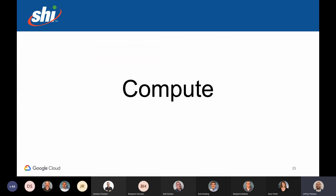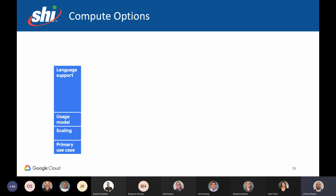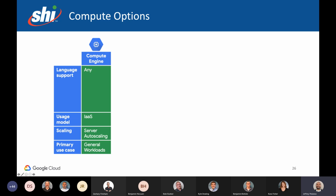The next topic is compute. So if you were wondering which is the best resource to host my application, the answer is it depends. Let's examine why. Focusing on the supported programming language, which will dictate the operating system, the usage model, scaling, and the primary use case. First up is Compute Engine.